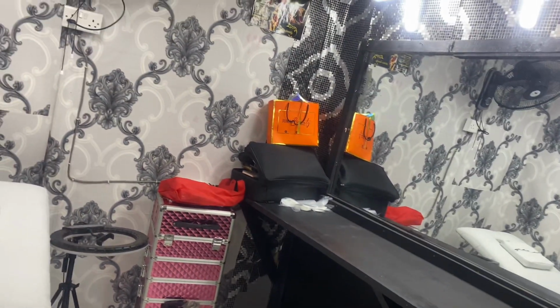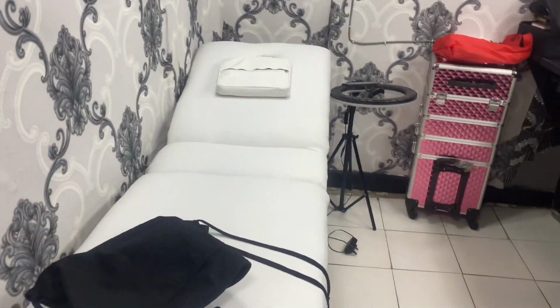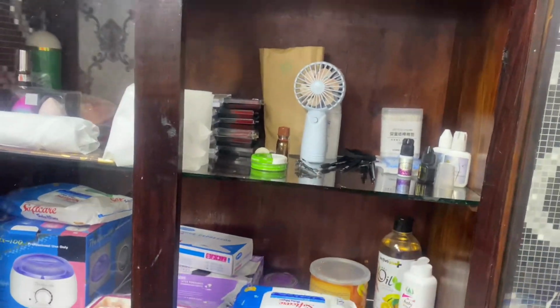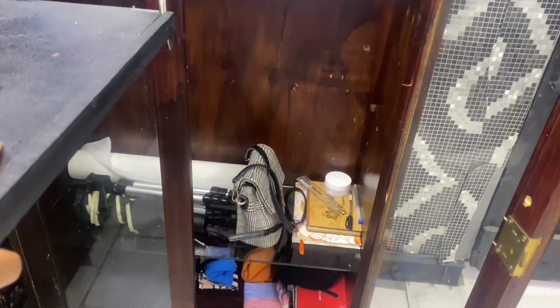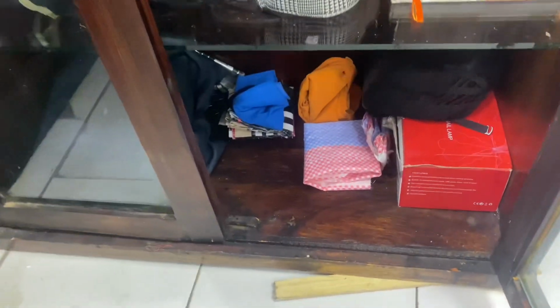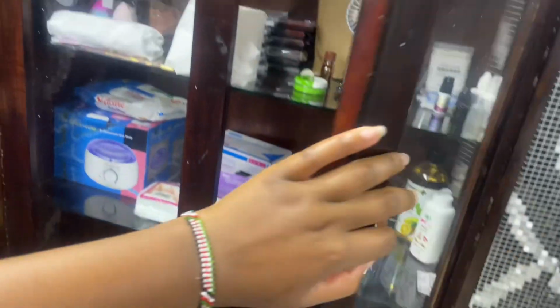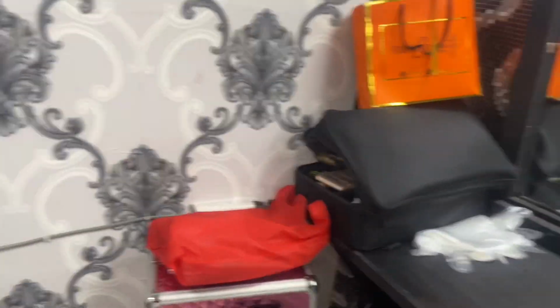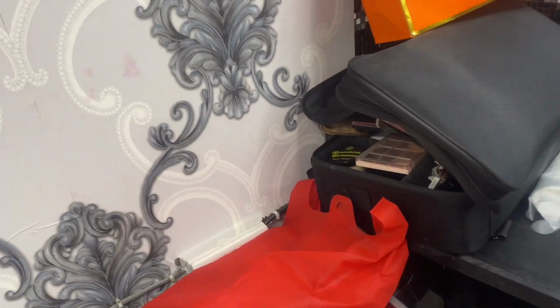I have finished cleaning. Everything is clean, clean, clean. Let me arrange. So this first part, my lashes, then waxing, and then my bag and my tripod and my books. My bags should stay down there. So yeah, this is how it looks. Everything is so clean.